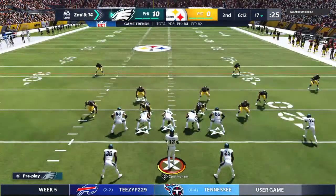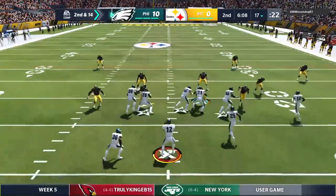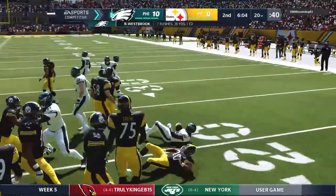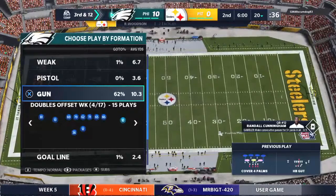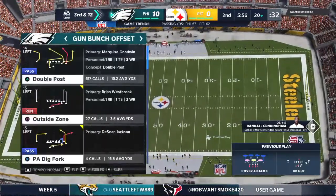First play of the drive, lost 4. Now they'll look to move it forward here on 2nd and 14. From the shotgun now, here's an inside give, and a short pickup there as he'll take this up to right around the 20. He'll get a couple yards back, but not more than that. They'll be left with 12 yards to go on 3rd down.